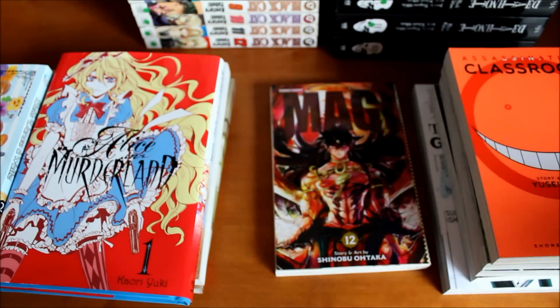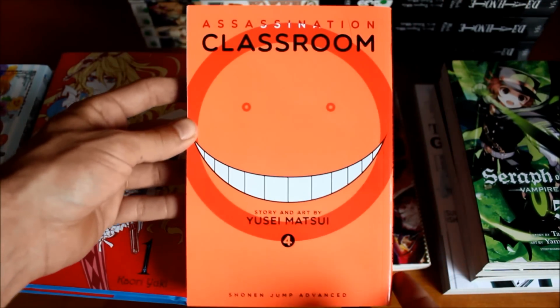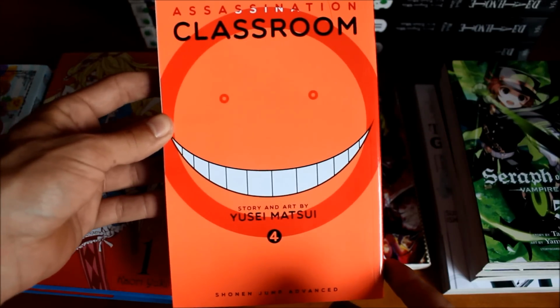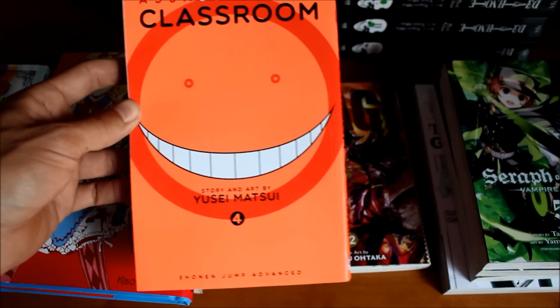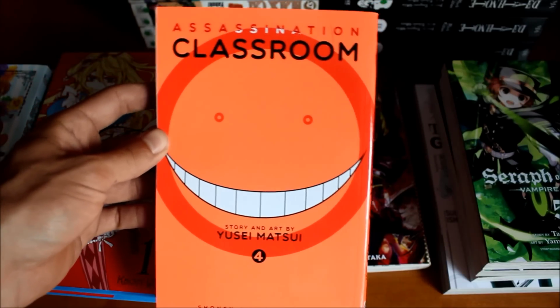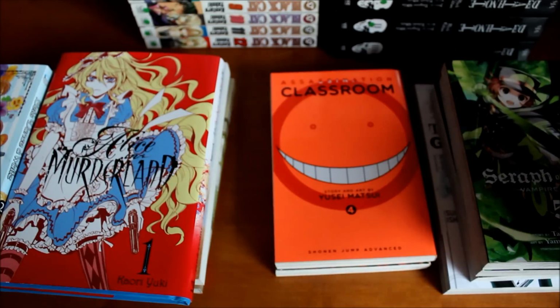Happy to pick that one up. Again, another series that's been high on my list recently that I've been pretty excited to get and pick up. Assassination Classroom Volume 4. Another anime I haven't really watched any of yet, but I've seen bits of it here and there, and I've really enjoyed reading the manga so far. The parts where he just gets angry and his face turns black, you know, I live for those parts of this manga. I'm not gonna lie.